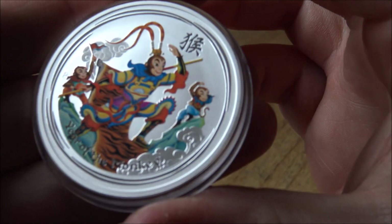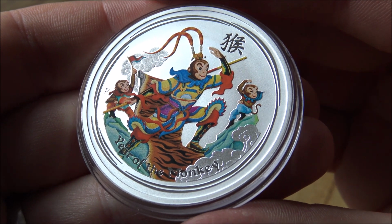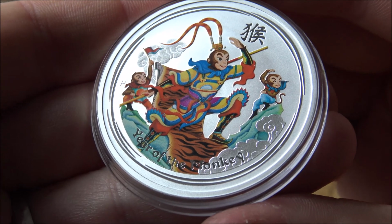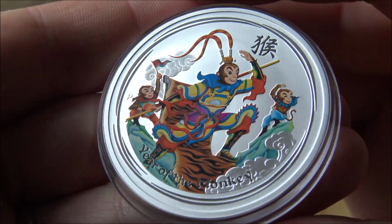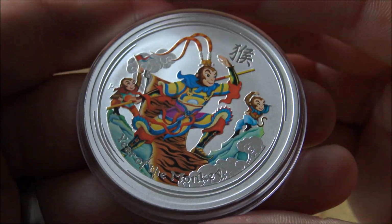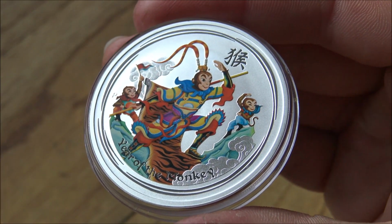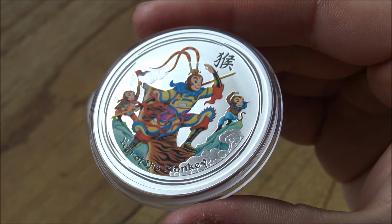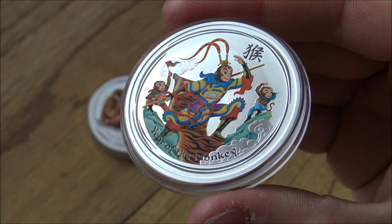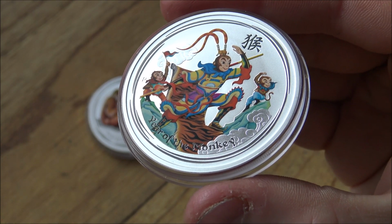It's just really attractive, and you can see here the wonderful little monkeys in the background, as well as the Monkey King himself with his staff jumping through the air. Really attractive. The colours are just so vibrant. Perth Mint really does a great job on this, and it really caught my eye when I was looking to purchase some slightly higher premium coins back in the day when I got started, and I know it's one of my all-time favourites, in fact. I really do like it.